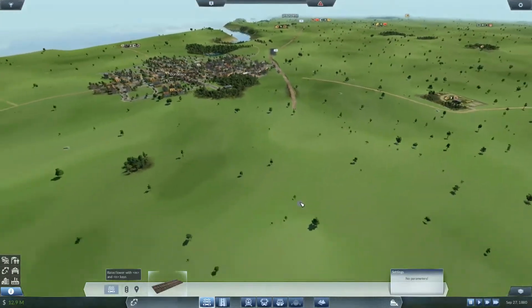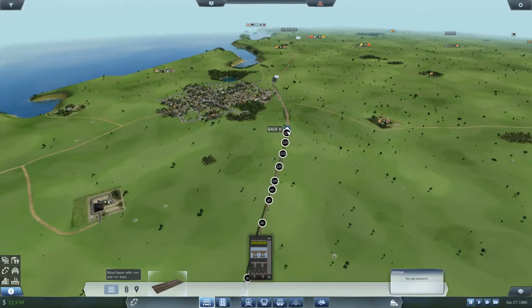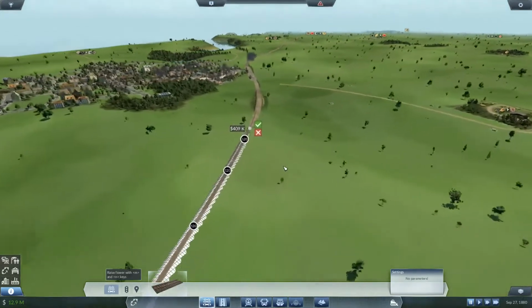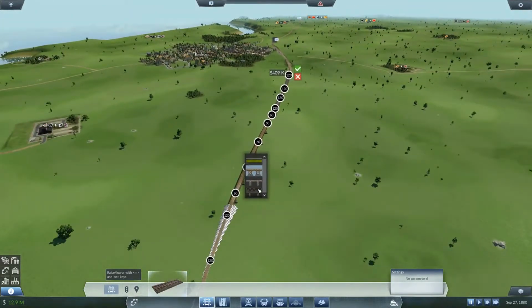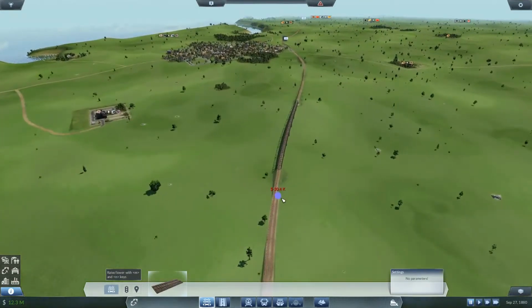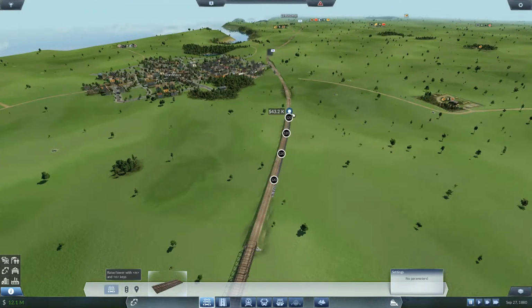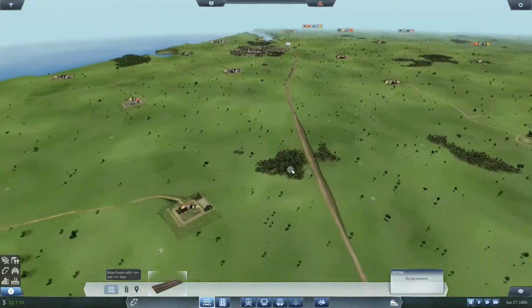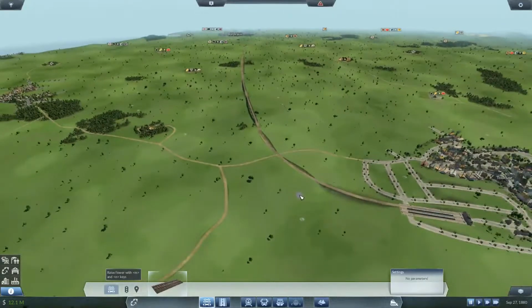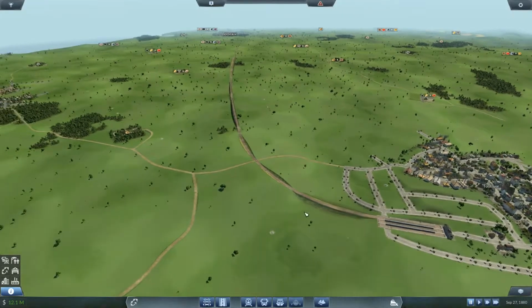That's cool. Right. So what we want to do now is hook up. That's fine there. Bridge there. As I said, this is the nice straightforward one. So what I want to do is signal this up. Actually, no, I want to put in the next bit first.